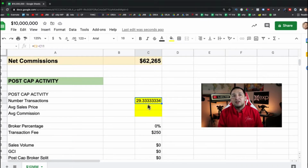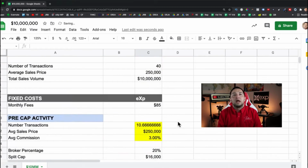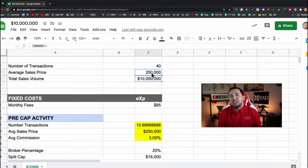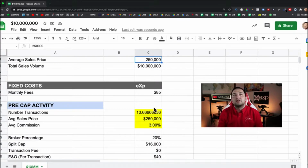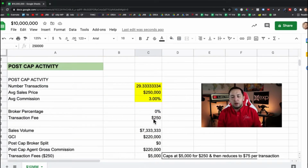All right, so that is our number of transactions. And then our average sales price remains the same, which was $250. And then our average commission remains the same. All right, so how did we get these numbers? These were your numbers, based off of the $10 million production. Your average sales price was $250, and then your transactions was $40. All right, so far we're doing well.